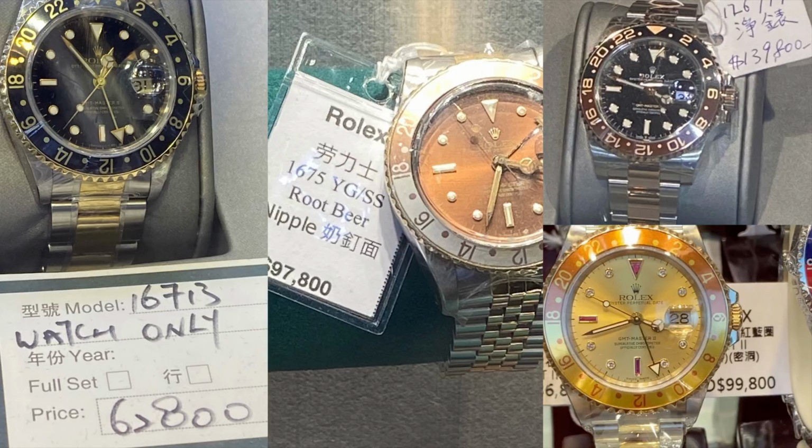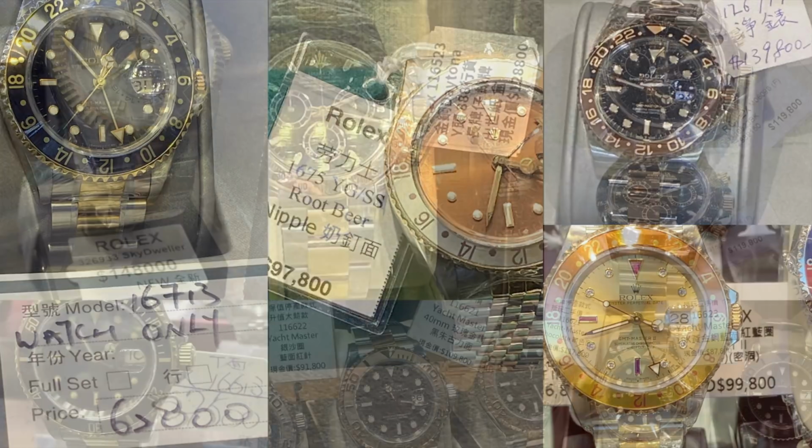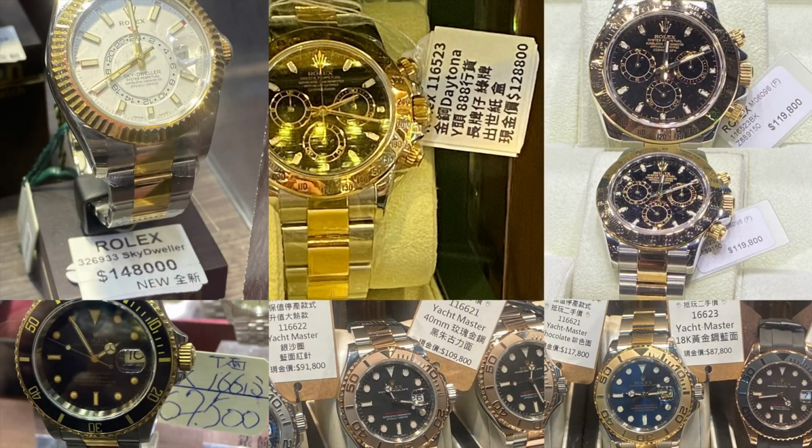They are less in favor. No, people in Asia don't really wear them anymore. It's more of an uncle's watch, as they say in Singapore. On the top right, again, that's the best priced root beer that I've seen, still quite a bit above retail. And then always consider the 30 dials. Those also are coming back in favor.